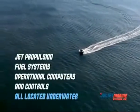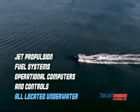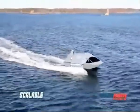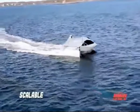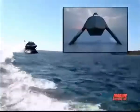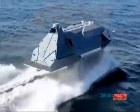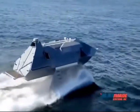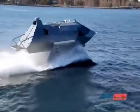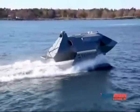Ghost jet propulsion engines, fuel systems, operational computers, and controls are located underwater and thus are protected from enemy weapons. Ghost can operate unmanned, and its size and payload can be scaled up or down depending on application and mission needs. Ghost has a revolutionary hull design that can transform while underway to provide either the best configuration for sea keeping for slow speed operation, or the best configuration for high speed to provide wave isolation between the hulls and command module. This elevation of the command module above the sea surface results in a smooth ride, eliminating the debilitating impact injuries inherent in planing hull craft in use today.